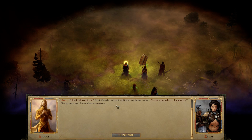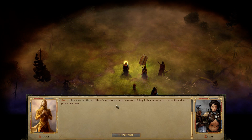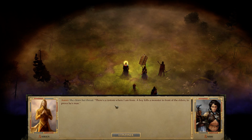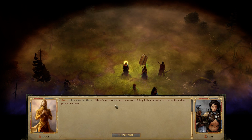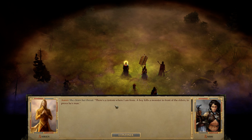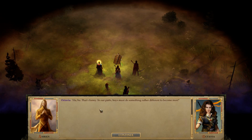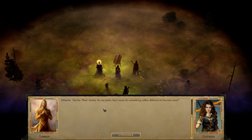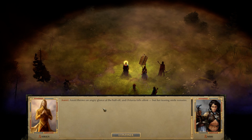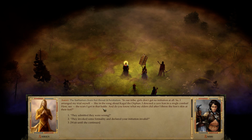She grunts and her eyebrows narrow. She clears her throat. There's a custom where I'm from. A boy kills a monster in front of the elders to prove he's a man. Okay. Haha, that's funny. In our parts, boys must do something rather different to become men. Amiri throws an angry glance at the half-elf, and Octavia falls silent, but her teasing smile remains.